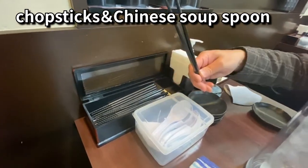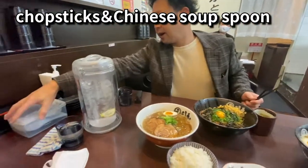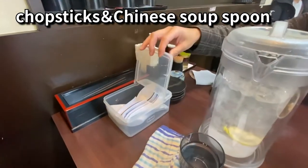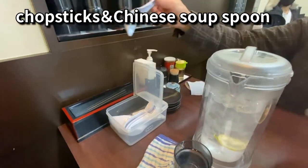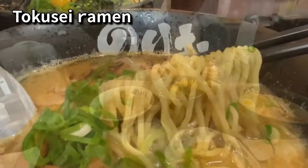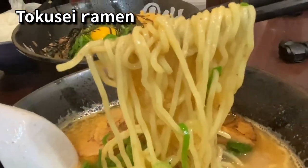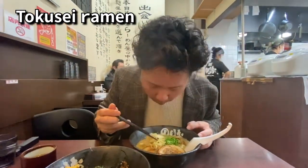You can see that there are chopsticks on the side here. You just pick them up and use them. And you can use that Chinese soup spoon that's often nearby the chopsticks here. So, if you have a problem with chopsticks, go ahead and ask the staff for a fork. Now, when you're eating, make sure to use a large slurping noise. That's right.